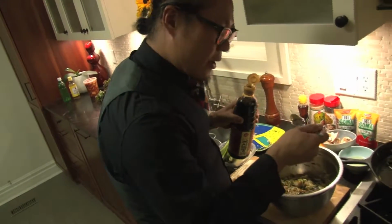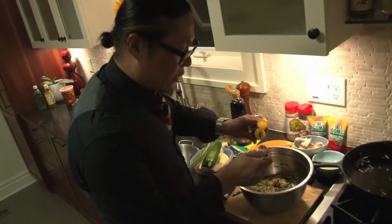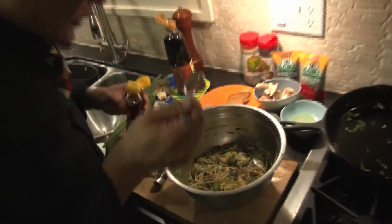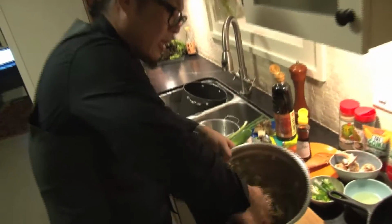You want to be easy on how much soy you add. You want to go step by step, because you can always add more, but you can't take it out. So you also have to be careful with the amount of sesame oil you add as well. Once again, probably just under a tablespoon, which is what I have right here. Okay? So you're going to drizzle that in. Back into the noodles we go, giving it a good stir.